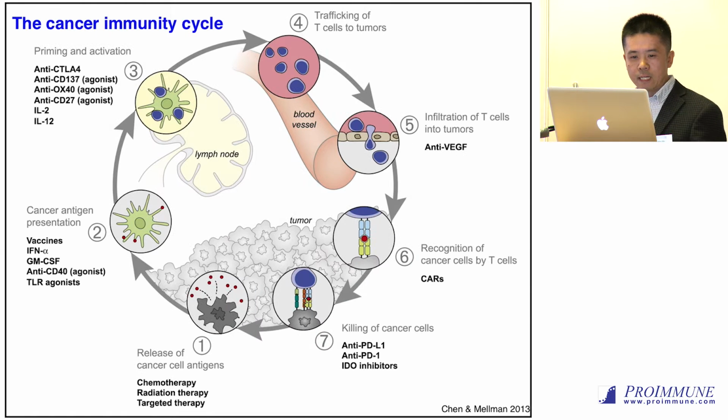So this provides us a lot of opportunities to really harness the power of the immune system to achieve better anti-tumor immunity. As illustrated here, you can even think of using conventional therapy, chemotherapy or radiotherapy, to enhance the release of cancer antigens. Then there are multiple pathways through which you can provide additional signals to activate dendritic cells. And most important is to provide co-stimulatory signals to help the T cells become more effective effector T cells.